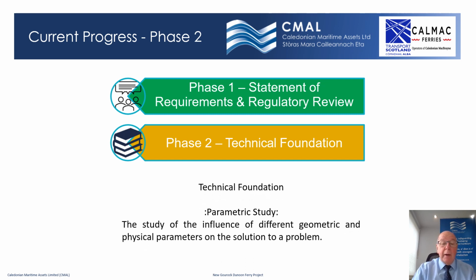So what is a parametric study? Well, it's the study of the influence of the different geometric and physical parameters on the solution to a problem. And I'm sure we would all agree that the current vessels, the infrastructure and the climate in which the Gourock Dunoon service has to operate certainly presents such a challenge.